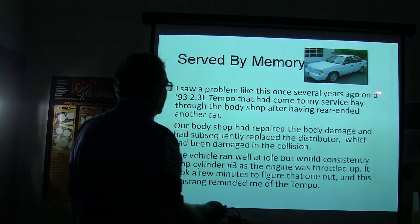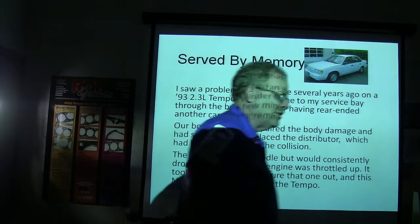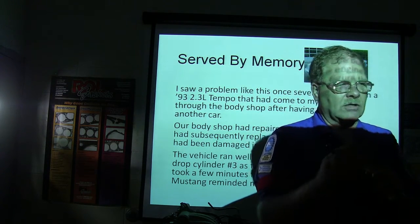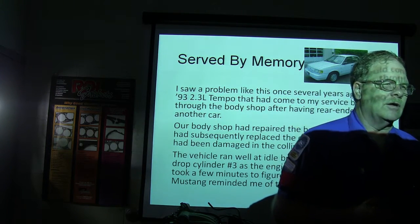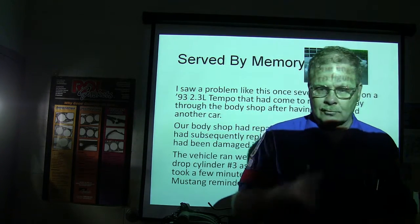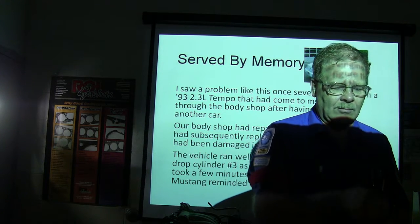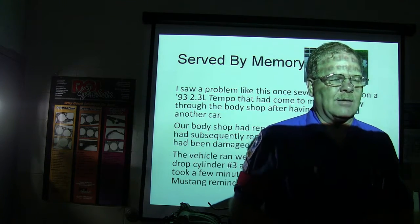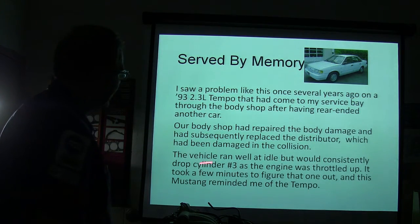I saw a problem like this one several years ago on a 93 2.3 liter Tempo that came from the body shop into my service bay. The car had rear-ended somebody and broke the distributor, because the distributor was right in front of the engine. They got a Ford authorized remanufactured distributor from the parts room to replace it. They were smart enough to mark where the rotor was pointing on the housing when they pulled it out, and they put it back the same way. It cranked up, but when you gave it gas, it would drop cylinder number 3.